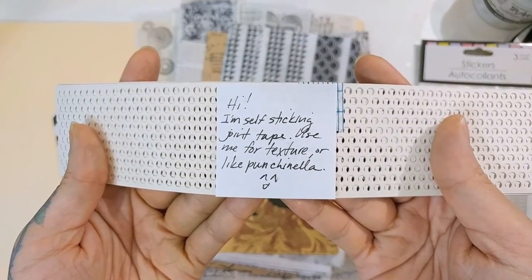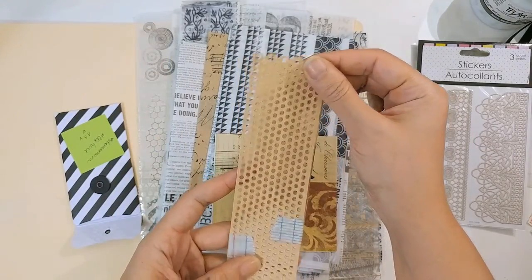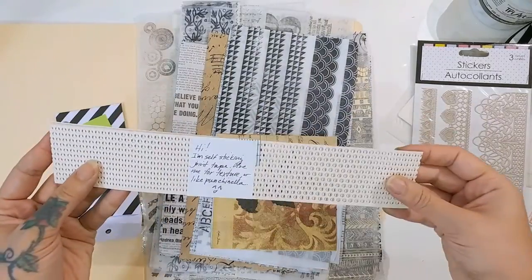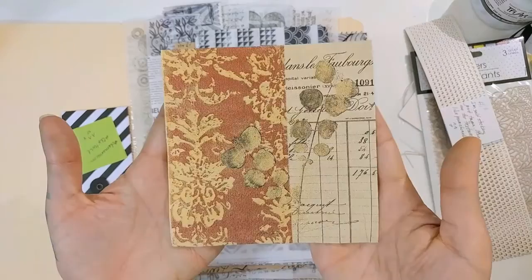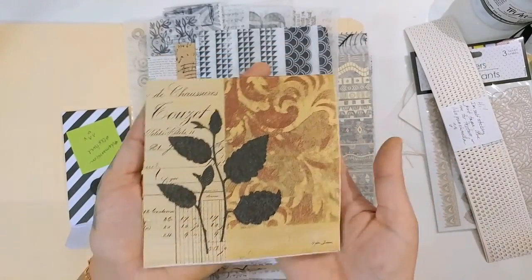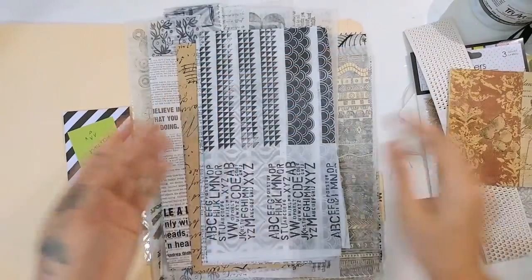Look how cute this is. Hi, I'm self-sticking joint tape. This is so cool. So is this like you wet it and then it sticks, right? I love this. Napkin! You know my colors and my style, eh? This is gorgeous. Lucy, don't call me out on my A. I'm Canadian and I say A and Lucy likes to call me out.